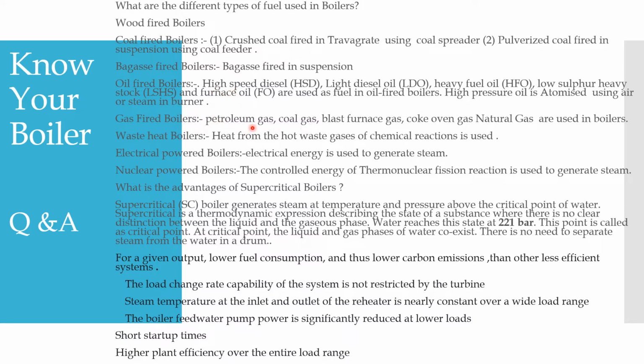Gas fired boilers: petroleum gas, coal gas, blast furnace gas, coke oven gas, and natural gas are used in boilers. Waste heat boilers: heat from the hot waste gases of a chemical reaction is used in the waste heat boilers. Electrical power boilers: electrical energy is used to generate steam. Nuclear powered boilers: here the controlled energy of a nuclear fission reaction is used to generate steam.